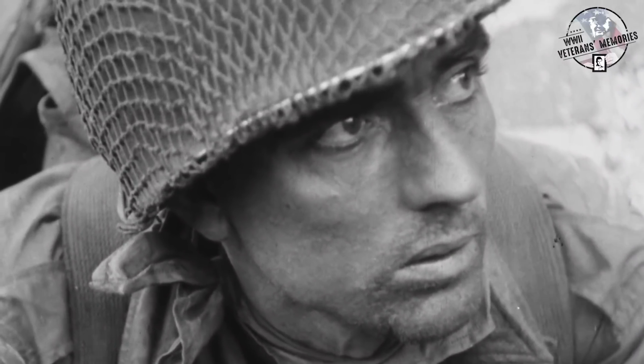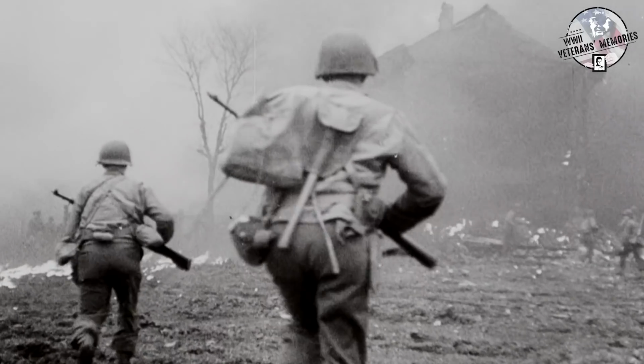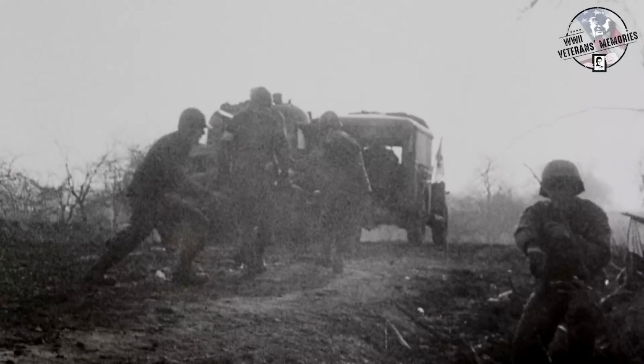An American veteran by the name of Leonard Baker recalled, "In 2.5 days, the Nazis pushed the American troops back into the center of town. Americans called for more ammunition and water, but it never came."